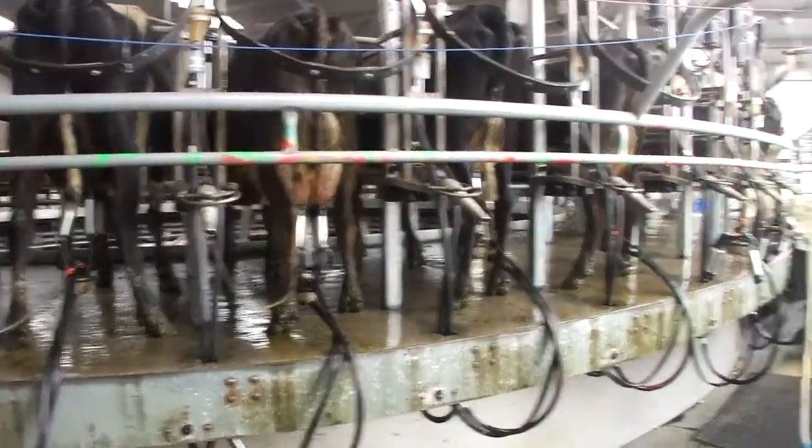These are cows being milked on a Lazy Susan type of contraption.